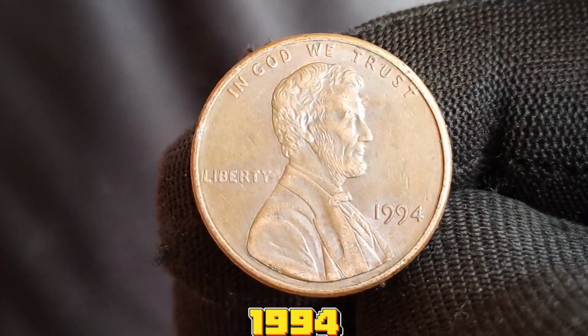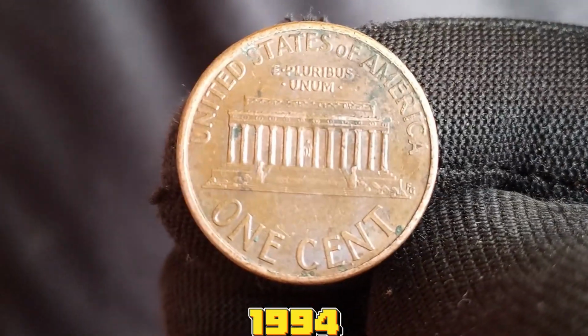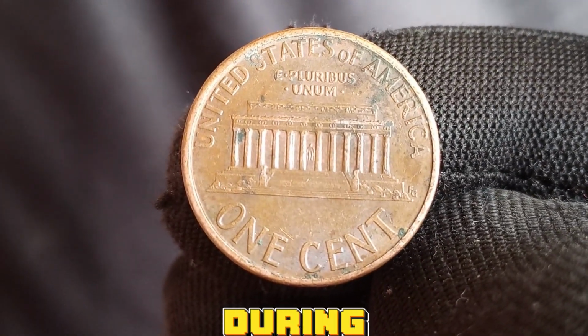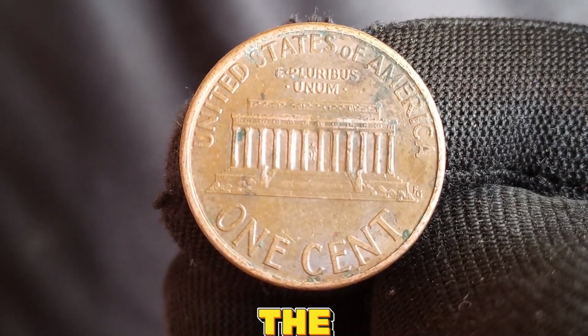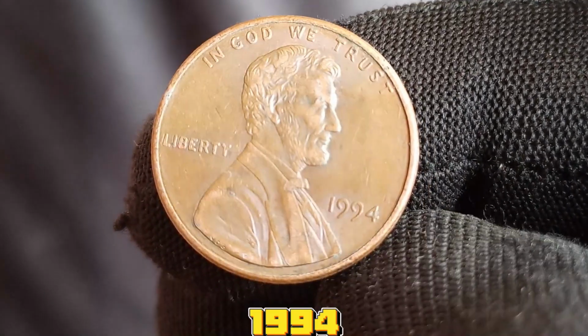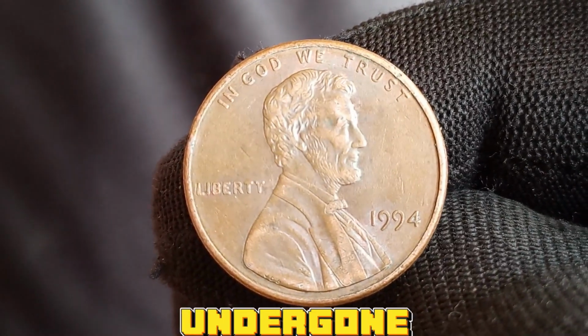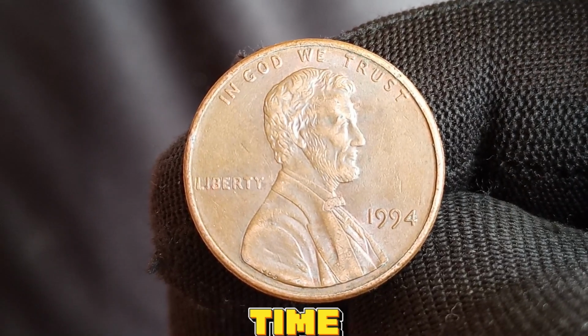The 1994 Lincoln penny is part of a long legacy of pennies, but it holds a special place in the hearts of collectors. The 1994 penny is part of the series that was minted during the 1990s, an era that marked the transition from traditional coinage to the more modern designs and techniques we see today. By 1994, the Lincoln cent had already undergone several changes since its inception, with its design evolving over time.